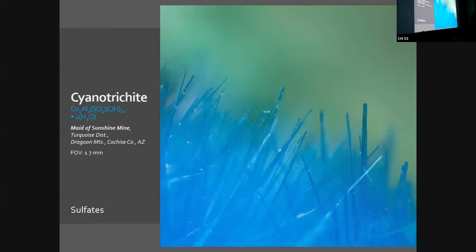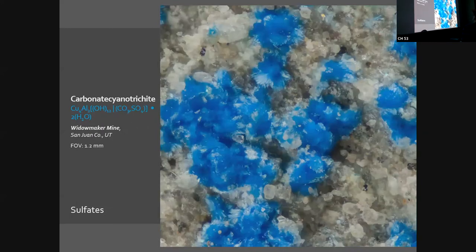Cyanotrichite is a fuzzy mineral, a fuzzy blue mineral. And so I took a close up of it. That's 1.7 millimeters with little tiny terminations on the crystals. Carbonate cyanotrichite is closely related, but it has a carbonate as well as a sulfate in the structure.